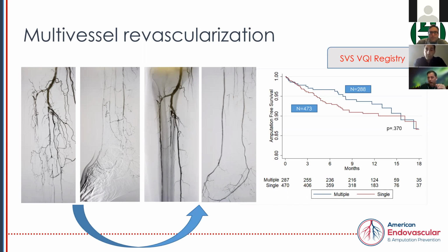And there's not a whole lot of data to this, but if you look at the Society for Vascular Surgery Vascular Quality Initiative, as you see on the right, again, with a very early separation of curves, it supports the fact that multivessel revascularization has better amputation-free survival rates. So we're trying to practice evidence-based medicine.